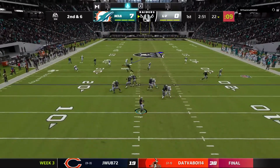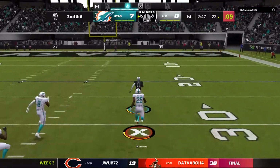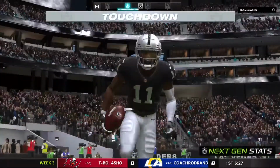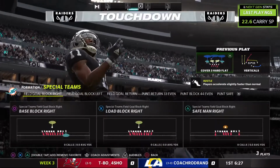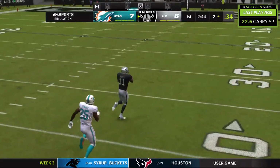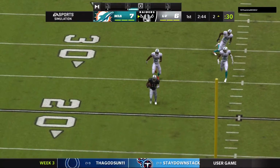Carr now to throw. He'll let this go deep for Ruggs, and got his man, complete. And he will score. Touchdown, Las Vegas. For Henry Ruggs, he was the fastest runner at the 2020 Combine. Ran the 40 in 4.27. That is fast, folks, and that speed in evidence there.